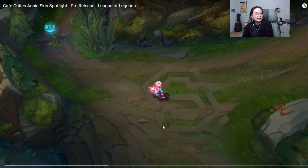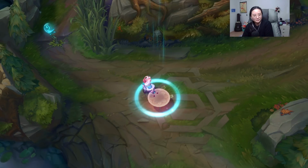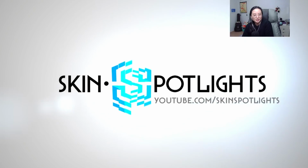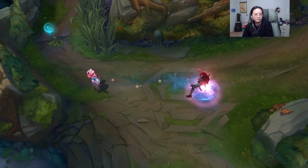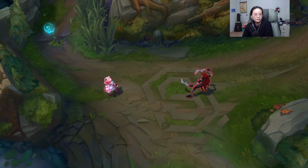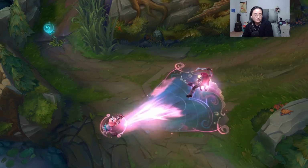But anyways, guys, we are now looking at Cafe Cuties Annie Skin Spotlight pre-release. And let's take a look. I kind of wonder what Tibbers is going to look like. Cute recall. Okay. He is a huge gummy bear. Ooh, look at the little flowers as the Q is flying. That's pretty. Ooh, the W too. The cotton candy colors. That's really neat. I like it.